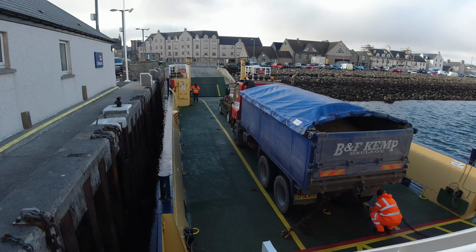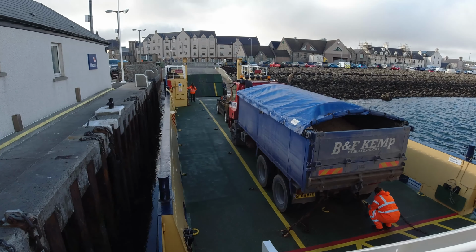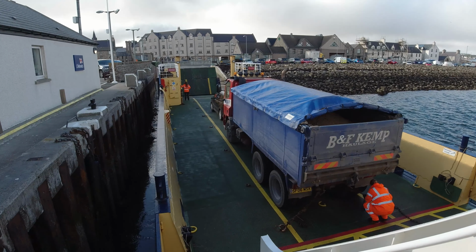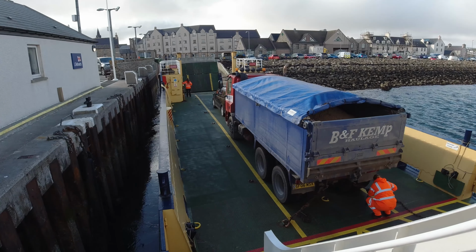Okay, so we were about ready to go, I think. The crossing was going to take about 25 minutes to reach Shapinsay, so enjoy some of the views with me. We'll explore a bit more of the boat and I'll see you again when we get there.